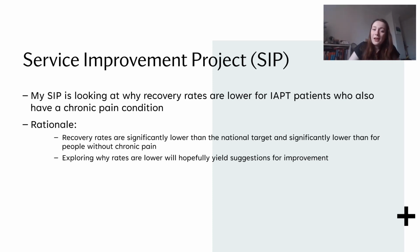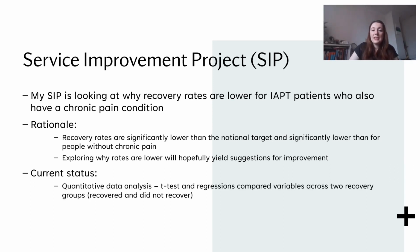So exploring why rates are lower will hopefully yield suggestions for improvement. Currently, the quantitative data analysis, t-tests and regressions, compared variables across two recovery groups, recovered and not recovered. And the qualitative data collection, last interview to complete.